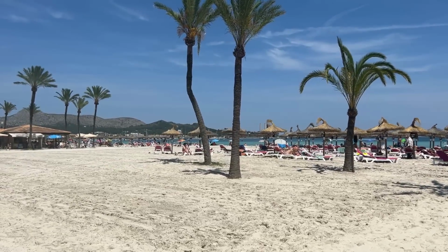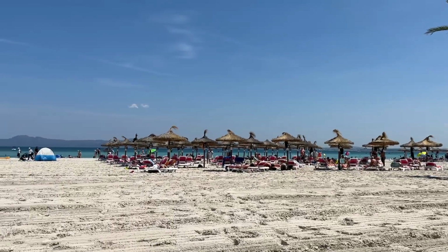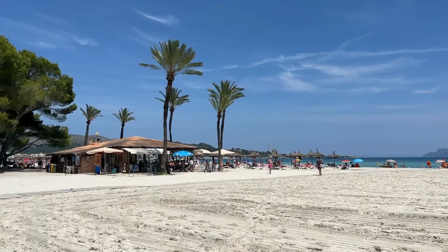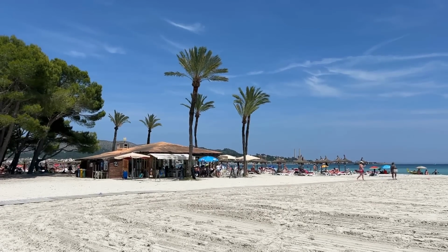Now, the one thing I do love about Alcudia is the way that it caters for just about every traveller down here. So to my right, we just passed the very fancy new beach club, and to my left we have one of the other beachside chiringuitos as well. We can just pick up some ice creams or a drink as well.